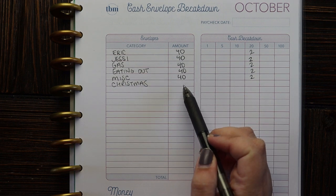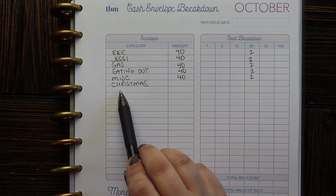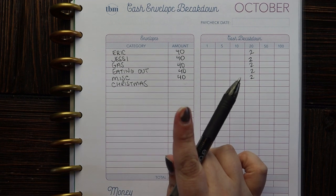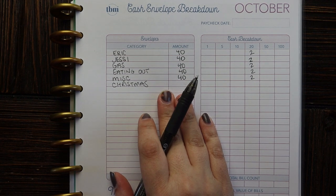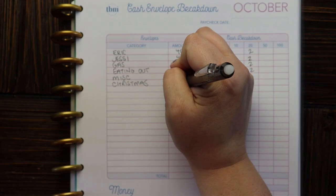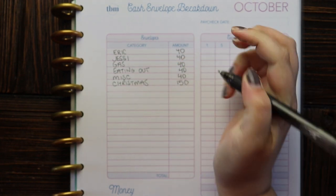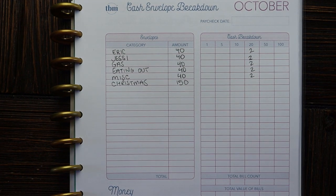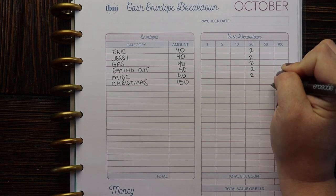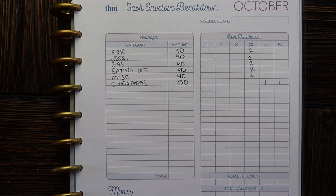So we did $40 for each of our spending categories, and for our sinking funds this week, we're focusing just on our one sinking fund. We're gonna have a win this week and finish my Christmas sinking fund. So we are going to do $150 to Christmas. That is all that I have left to hit my goal, give myself a win. I'm so excited about this. So $150 for Christmas, so we'll do $100 and a $50. And that's it. Like I said, super easy peasy this week.